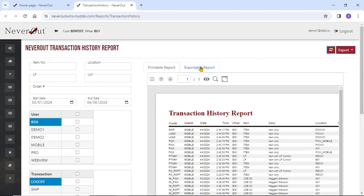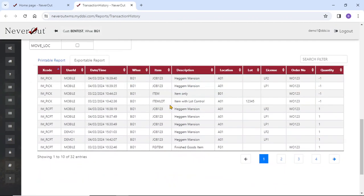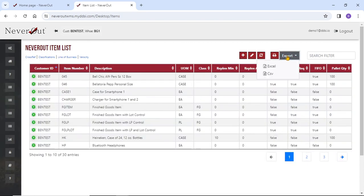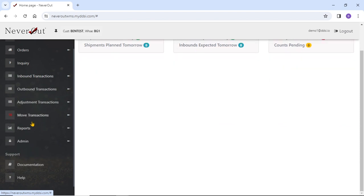I'll also mention that just about everything in the system we try to make exportable onto a grid. Everything you'll see here, tools to export to Excel and CSV, and just about every place that data exists. We want to make it easy to work with the system, easy to get data in and out of the system.